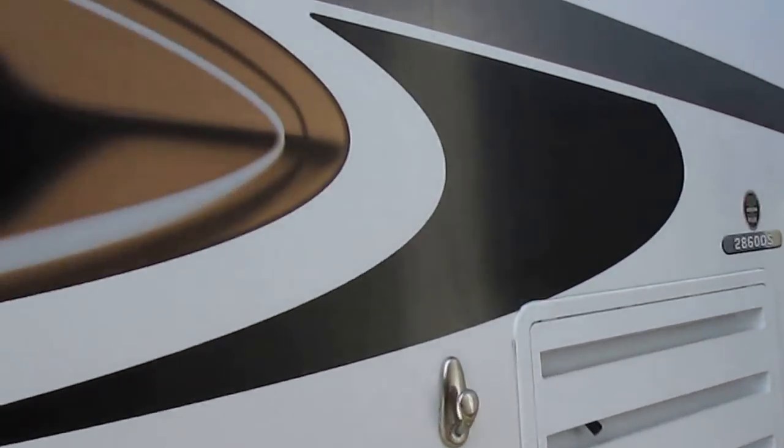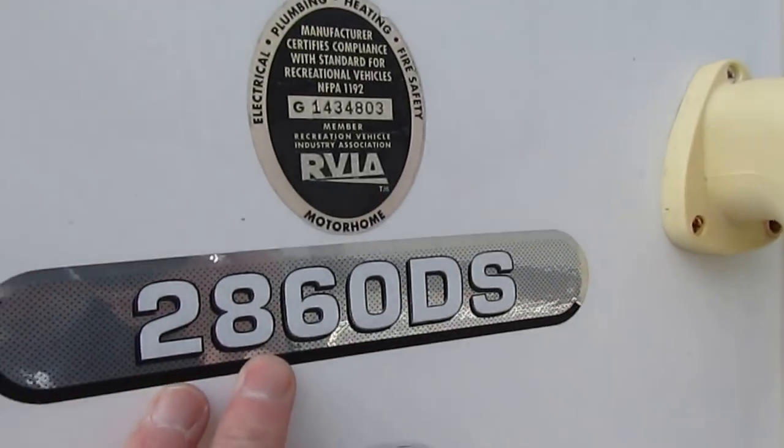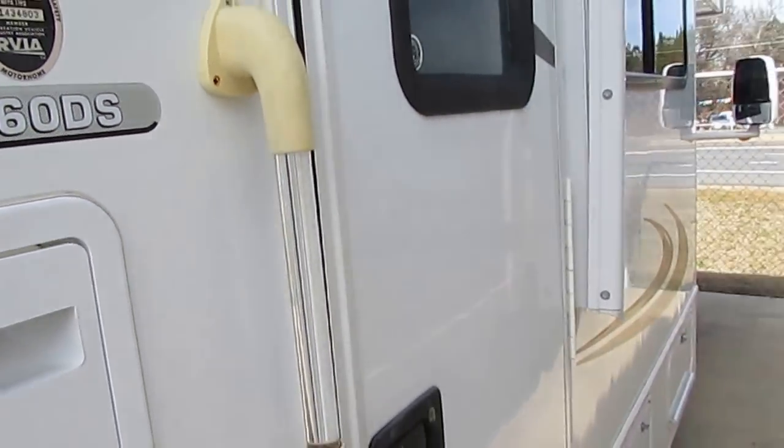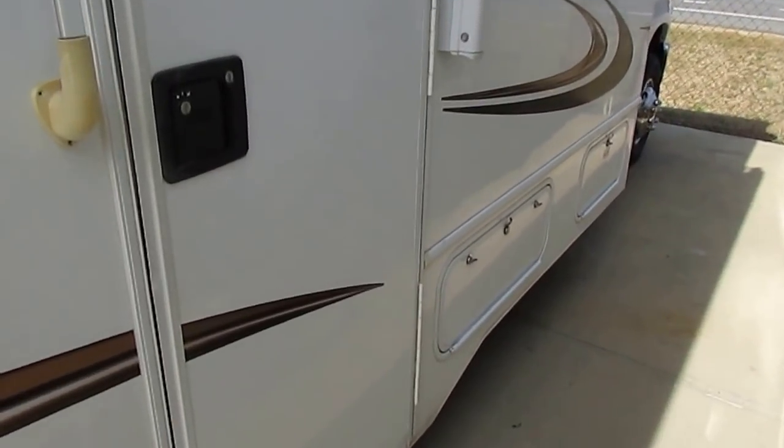Let's look inside. And you can see there's no peeling, no fading on the stripes anywhere. Still got a nice shine to it. It's a gel coat exterior, real similar to what they put on a boat. Let's look inside.